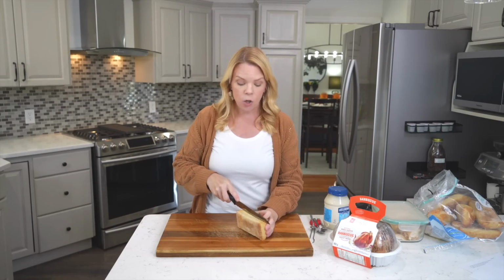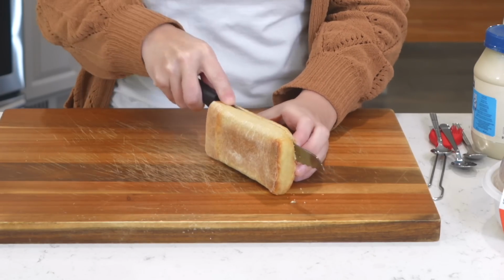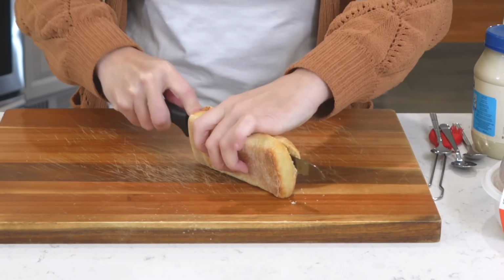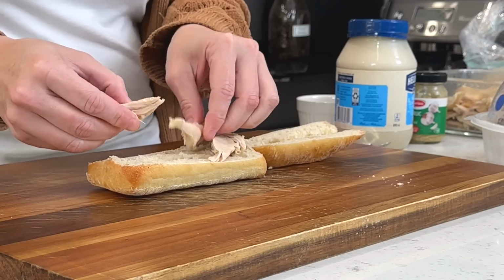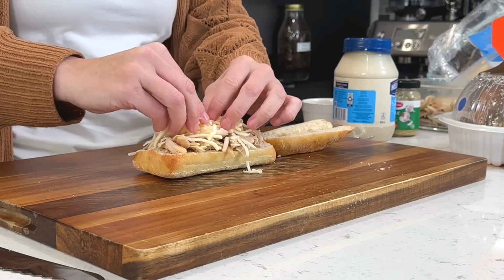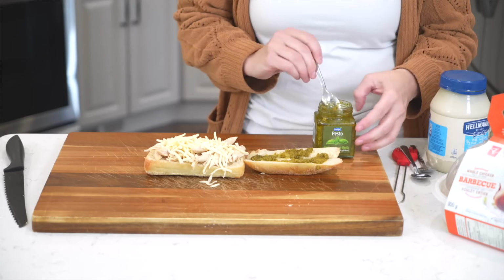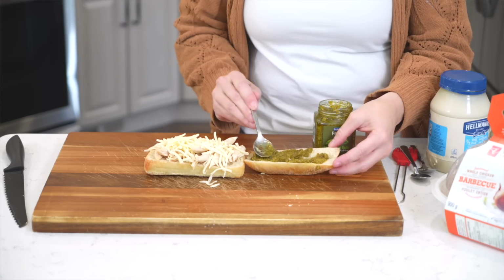A 5-minute meal, really fast, but seems fancy, is grabbing some bread. You can even do regular bread, but I like these fancy buns. And then layering it with the chicken that I just got, some cheese, the cheese of your choice, and then some pesto. We're gonna make pesto chicken paninis, and you don't need a panini press to do this.